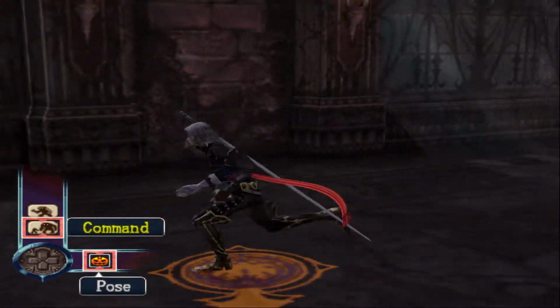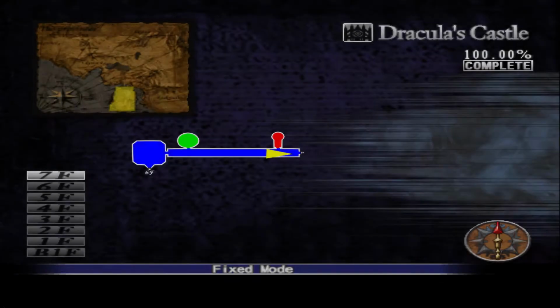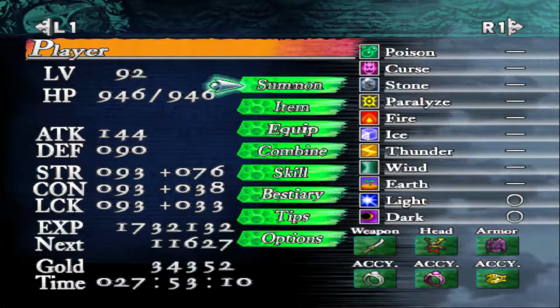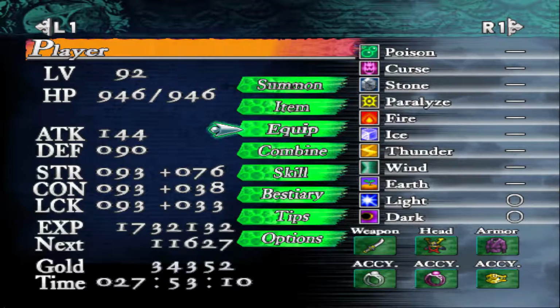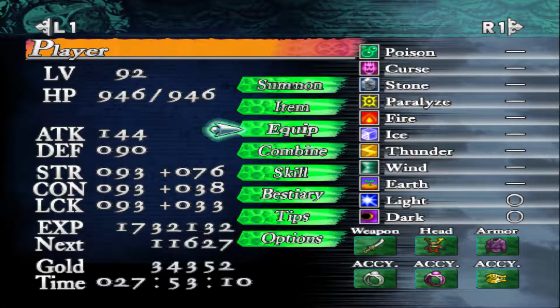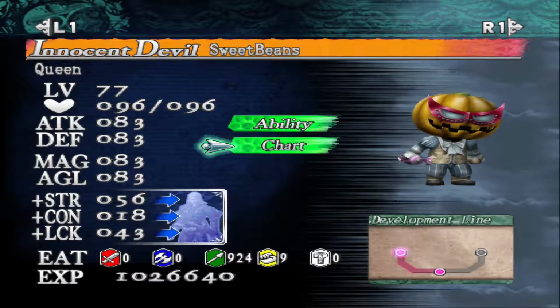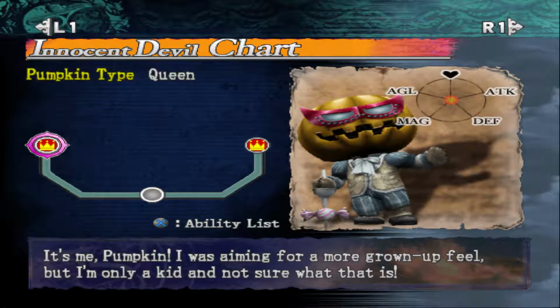Alright, and now we are back at Dracula's castle. Right now we are... oh, we completed 100% of Dracula's castle. For some reason our map isn't at 100 though. That's weird. But let's check the summonings. Right now I am using Senior Pumpkin type.